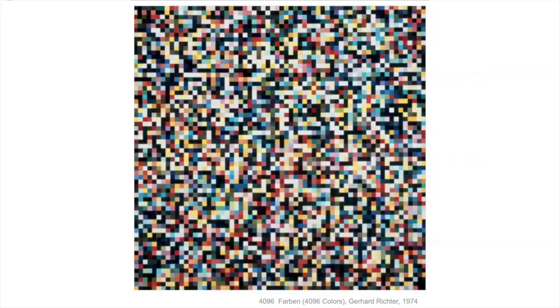And then he went even crazier and made 4096 colors. Here, do you think he could make more than that? Or, you know, is there a point when you just can't make any more? I don't know. And he used this much later. This was done in 1974. That's 40 something years ago.